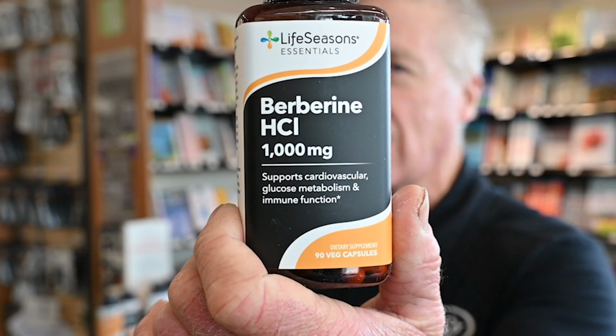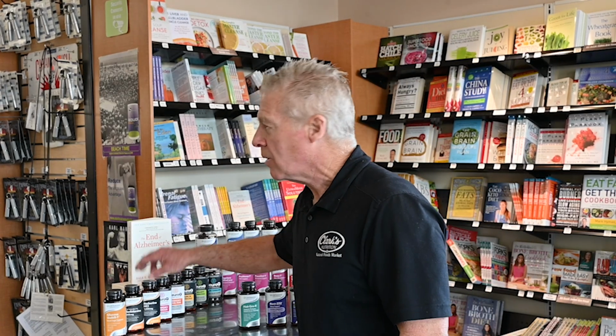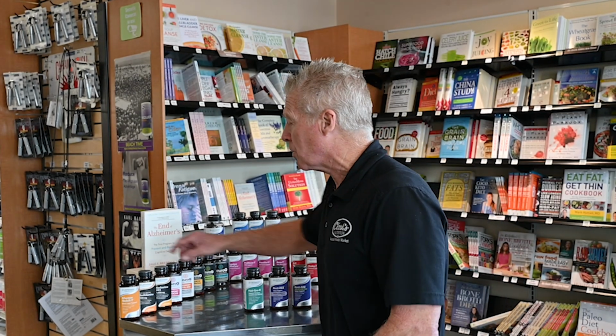Then berberine. As you guys know, the craze on berberine is all over the place. Berberine hydrochloride is very much like a GLP-1 producer. It helps with GLP production and helps regulate insulin, it also helps with belly fat, and it helps regulate appetite as well, making it probably one of the biggest hitters ever.